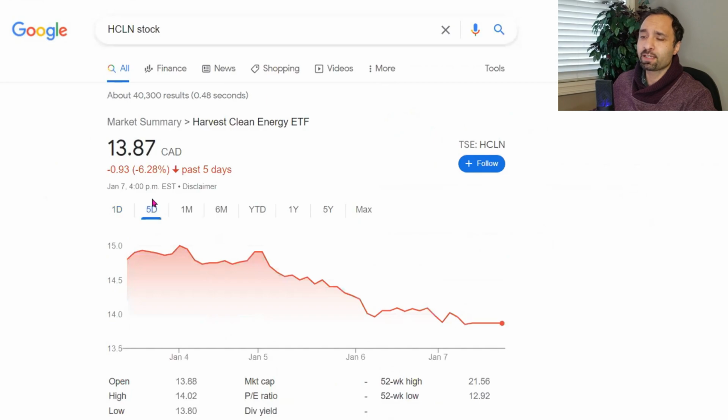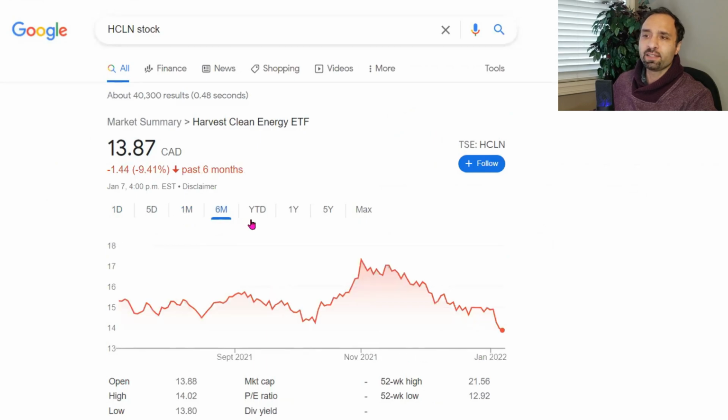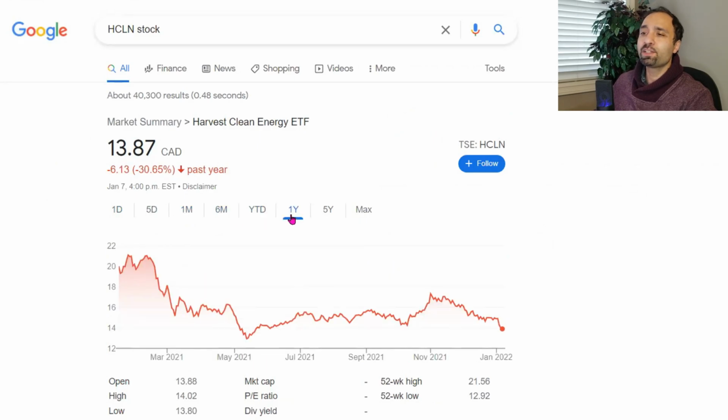Lastly, I wanted to show you the return for HCLN ETF. The 5-day return is showing negative 6.28%, 1 month return of negative 11.32%, 6 months return of negative 9.41%, and the 1 year return is showing to be at negative 30.65%. The fund was incepted in early January of 2021, so it's been just around 1 year time frame for this fund. It hasn't been around for that long.